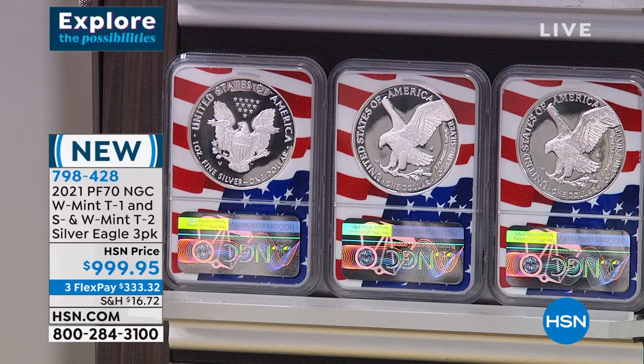Traditionally, the United States Mint makes the American Silver Eagles, the proof Silver Eagles, all year. They make them to order, as people order them and as they sell out, then they make more, and they do all of those things. They did not do that in 2021. They had to put mintage limits on all of the proof Silver Eagles, and good luck finding those.